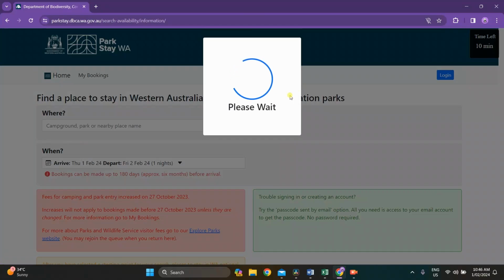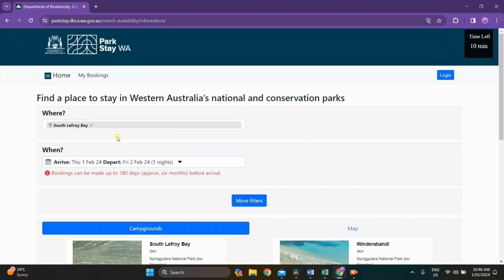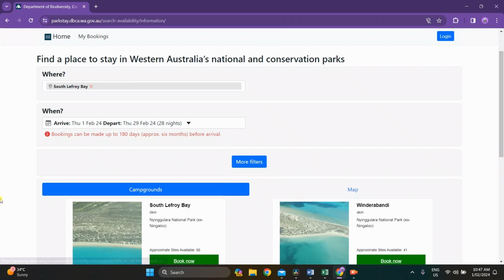Now just keep in mind that you only get 10 minutes, so if you have a look over here, you'll see that. Up the top, we just type in South Lefroy, and we're going to pop in the dates we want. Because it can be really difficult to book, I recommend you do a month at a time. So let's just say we're going to book from the 1st of February to the 29th of February. This is purely just to see what dates are available, especially if your plans are flexible.